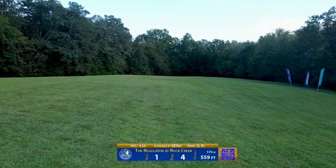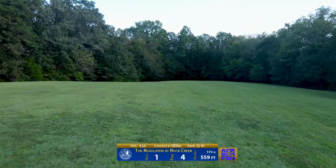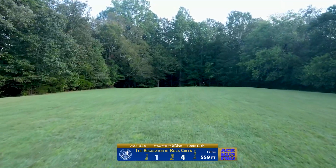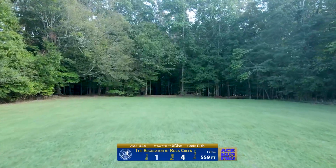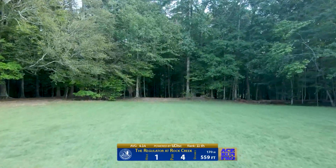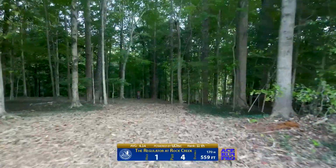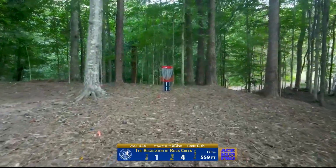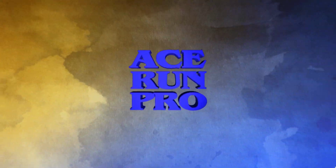First up, hole 1, par 4, 559 feet. On this tee shot, you have a lot of space to air out and not a lot of danger to worry about. Just get max distance, preferably landing somewhere within an area that will give you a nice shot shape for your second shot. I like to land directly in the middle or a little bit on the left side for a hyzer approach. That should give you just a couple hundred feet to sneak down here into the green and have a look at a birdie 3.